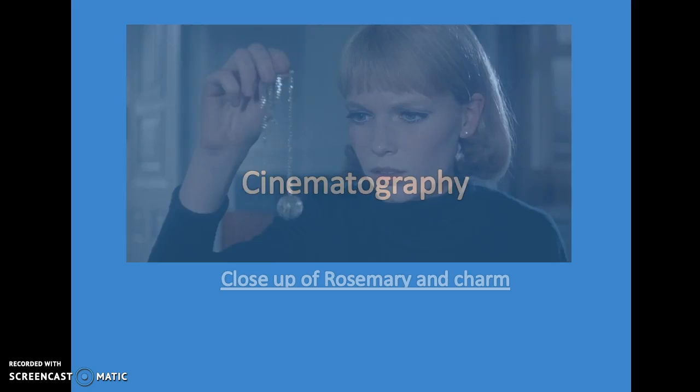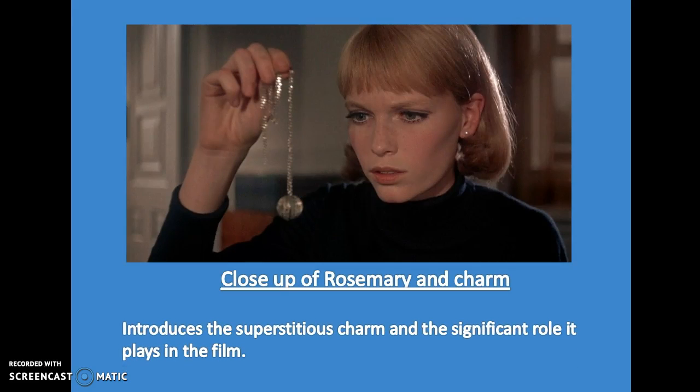Cinematography. A key close-up used in the film is of Rosemary and the unusual charm necklace she received. This shot clearly introduces the superstitious charm to the audience and the significant role it played in the film.